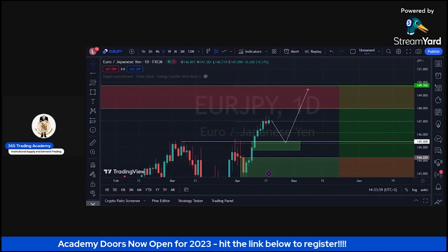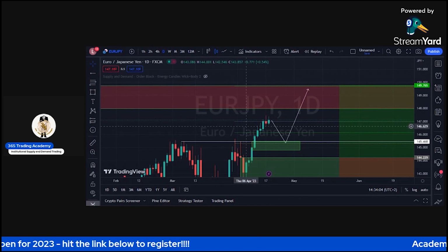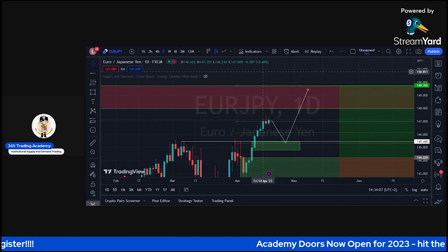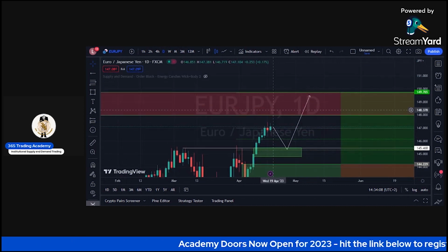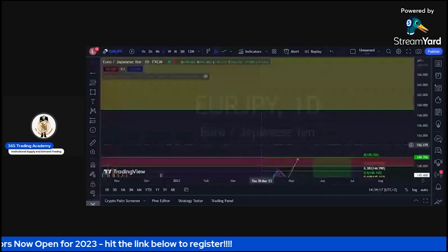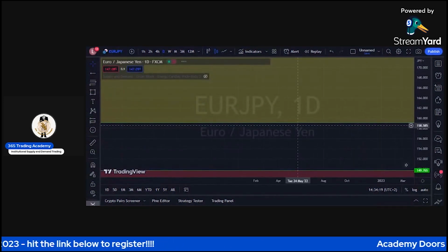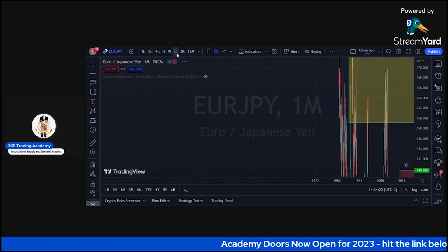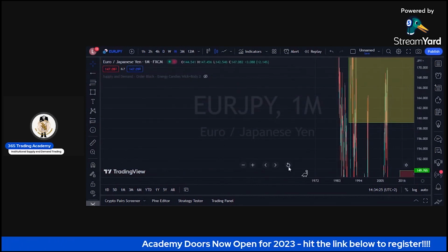EURJPY fully broken down. There's a lot of money on the table. Remember, long-term analysis. If we remove this supply, long-term analysis. This is how I want you thinking before I meet you for war. This is the target. This is the only supply on the chart that matters. Long term. See this yellow zone? I'm going to go to monthly so you can see it. This is the only supply that matters.